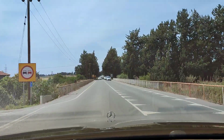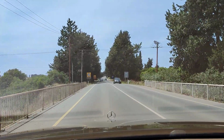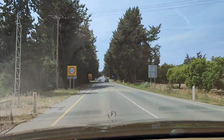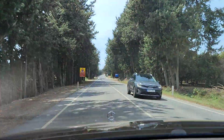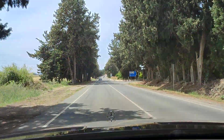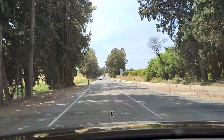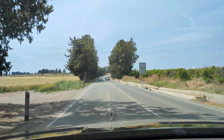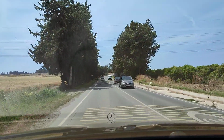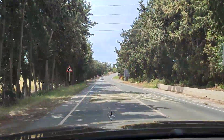And of course, they're taking pictures of the cars as they come whizzing up and down, and they're noting your speed, whether you've got a seatbelt on or not, and whether you're talking on a mobile phone. They used to have 2 in Paphos district, and now they've bought 2 more, so now they've got 4. So what does that tell you?